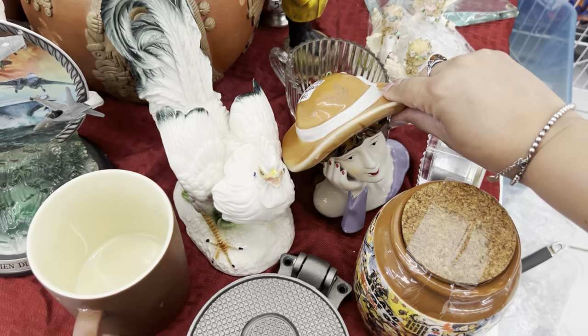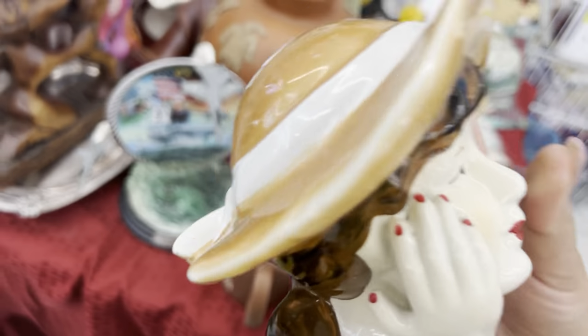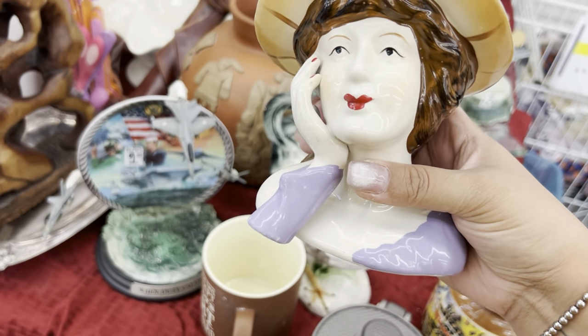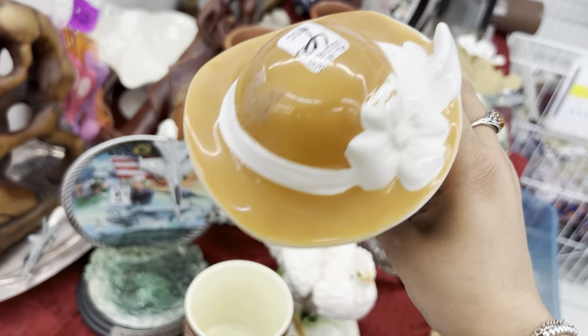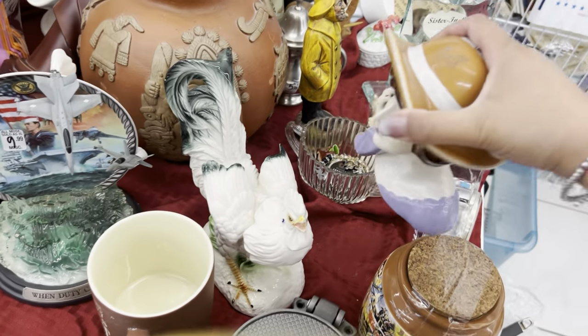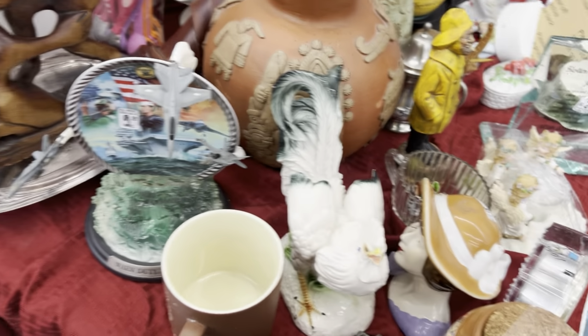Oh, this is where they put clearance items. I thought this was for sure going to be a head vase, but it's not. I mean, I guess we can drill a hole in her head. Too bad. All right, guys, I'm really taking off, so I'll see you in a minute.